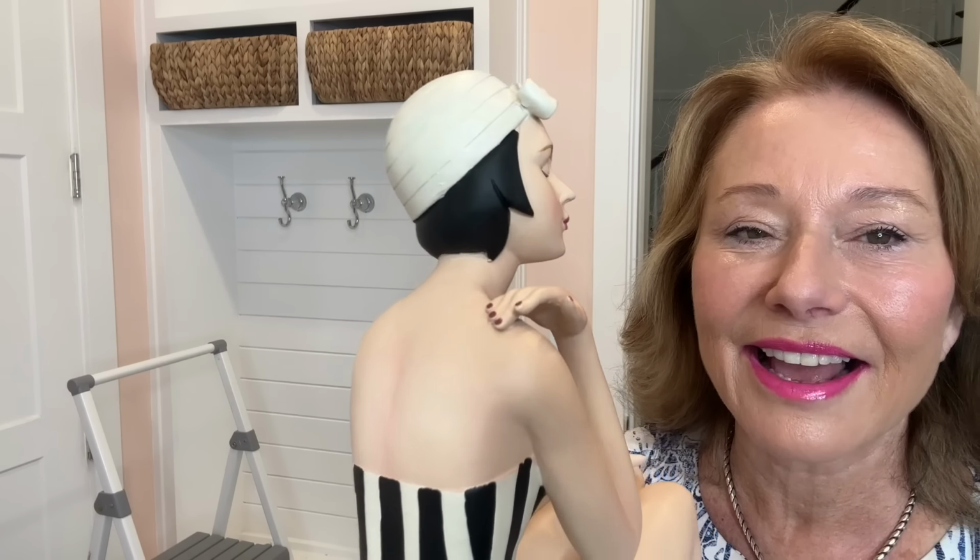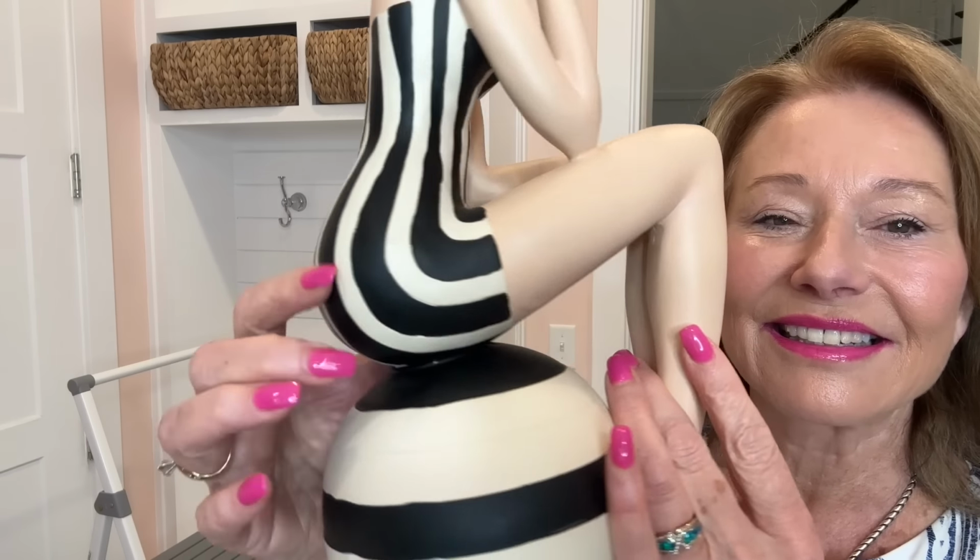Let me show you her up close. She's got painted fingernails. She's got a little lace on the top of her swimsuit, that cute little hat, and that sweet face. Okay, I'm going to climb up.